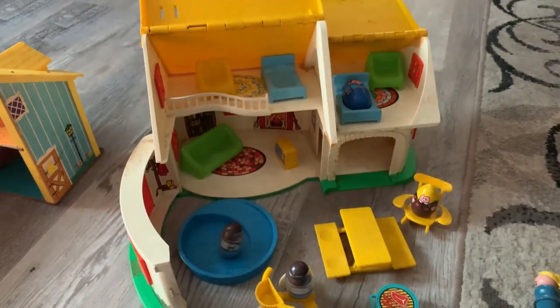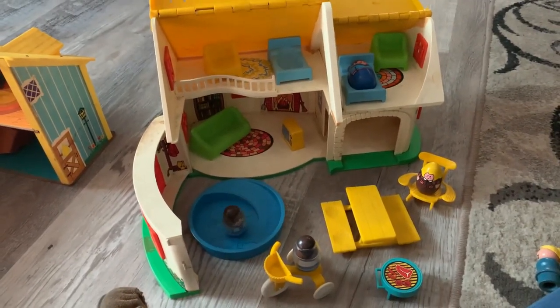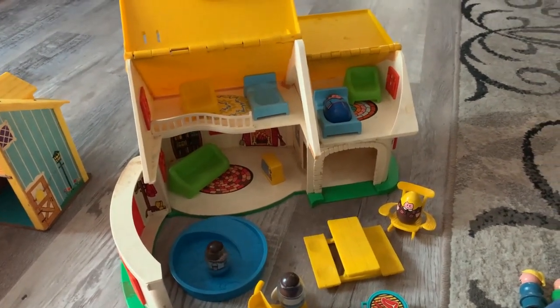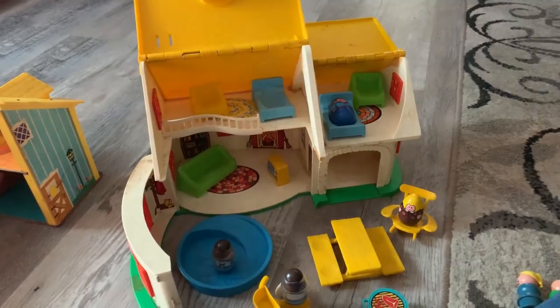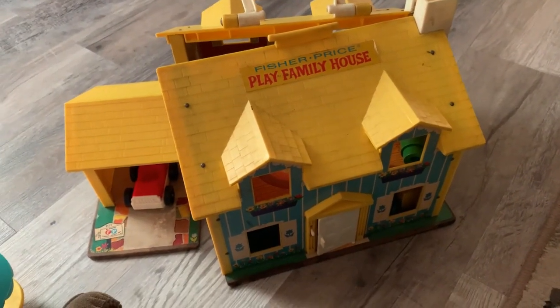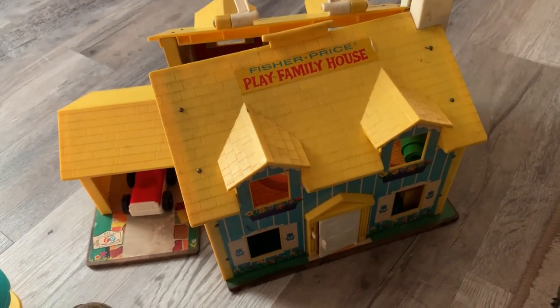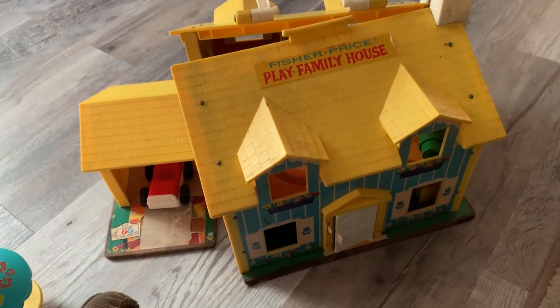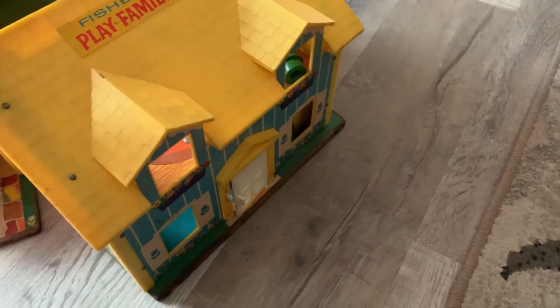Okay, so that is, I believe this is a Weebles, but I'm not 100% sure. I'll have to double check on that, do some research. So there we go. Okay, and this one is the Fisher-Price Play Family House. And I believe this is Little People. So go ahead and open this up.